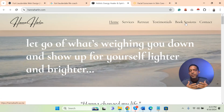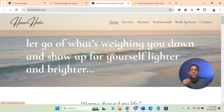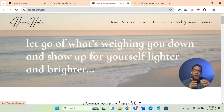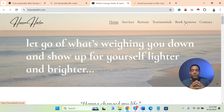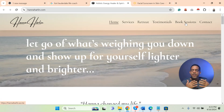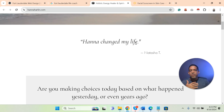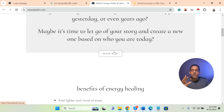Definitely making the book session button more poppy, so make it pop out, and maybe even adding a phone number. But if she prefers that people book a session instead of calling her, I understand. I would always recommend having a phone number, but if you don't want to, definitely just make that book session button pop out. And then the reviews, definitely have the reviews come from Google, and in her case, try to get more reviews so that she can start ranking higher. And then everything else is just definitely making the buttons pop all throughout.